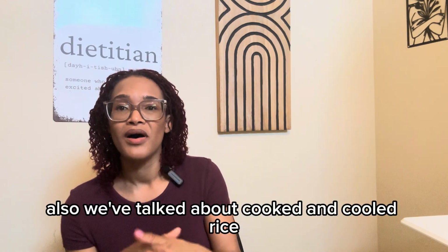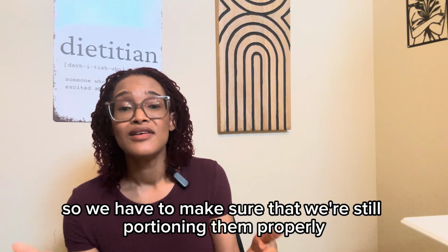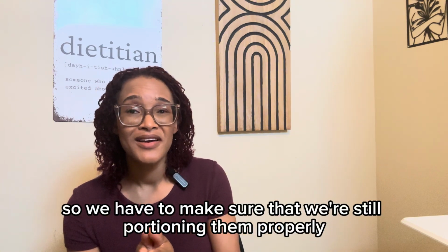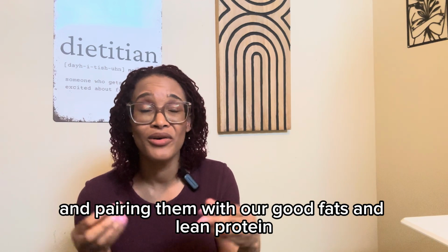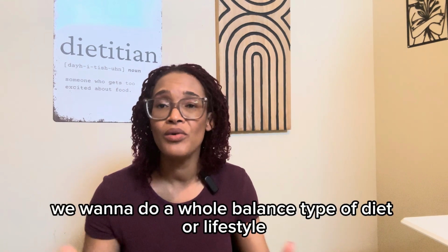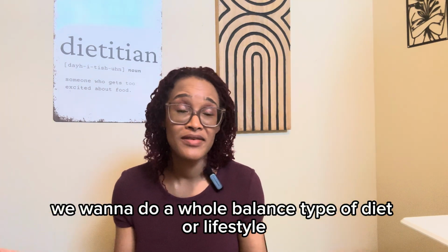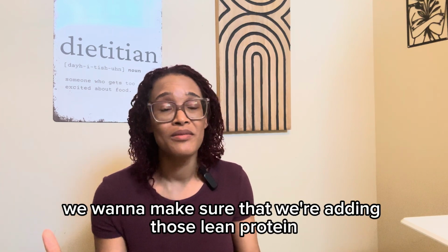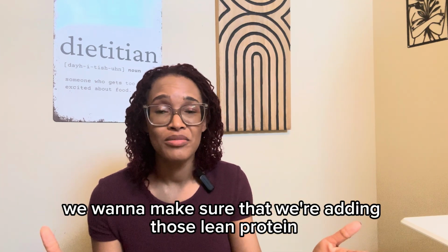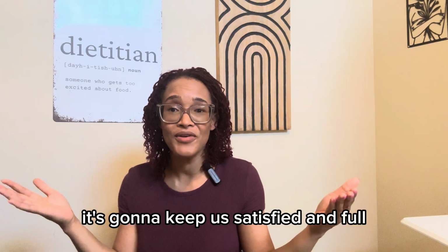Also, we've talked about cooked and cooled rice, potatoes, pastas. So we have to make sure that we're still portioning them properly and pairing them with our good fats and lean protein as well. We want to do a complete meal. We want to do a whole balanced type of diet or lifestyle. So we don't just want to have all starch on our plate. We want to make sure that we're adding those lean proteins and that good fat as well, right? It's going to keep us satisfied and full.